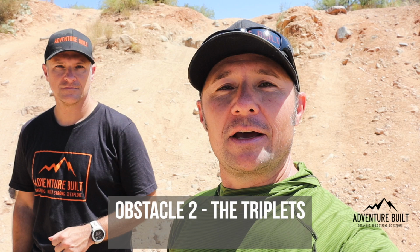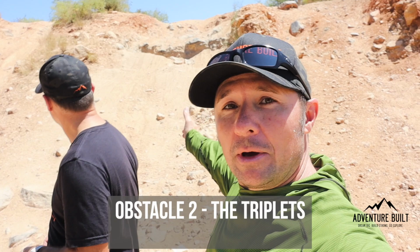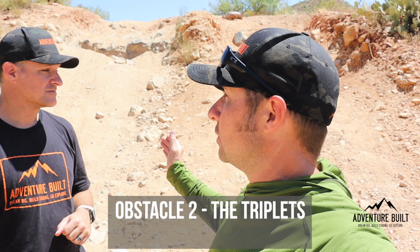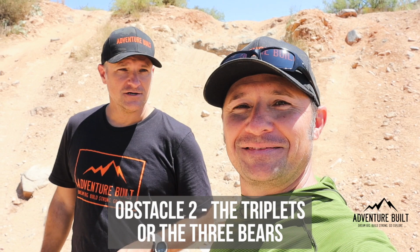We're at the second obstacle on the way up the back way to Crown King, and I'm gonna dub this one the triplets, because it is three side-by-side obstacles that all look pretty nasty. The middle one is ridiculously hard, the left one looks pretty easy, and the right one looks like the middle of the road between crazy dumb and doable. So I think we're gonna try the right side. Yeah, it's the three bears right here. One's too cold, one's too hot, that one's just right.